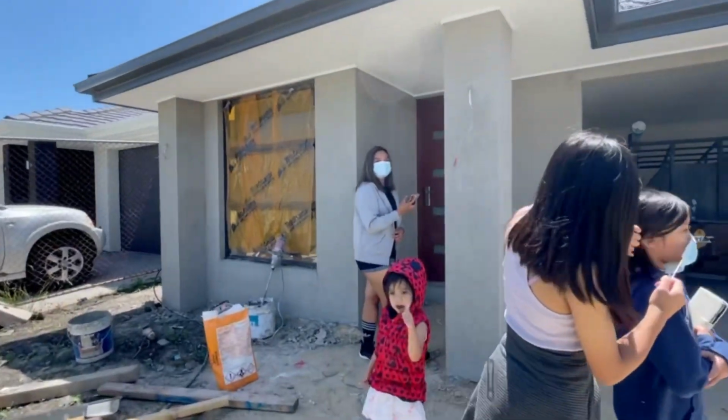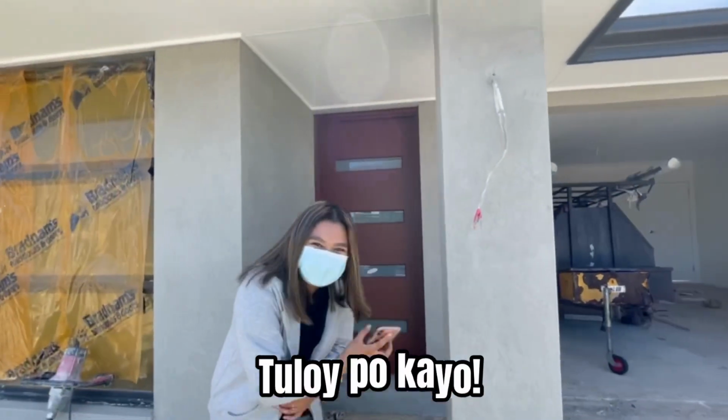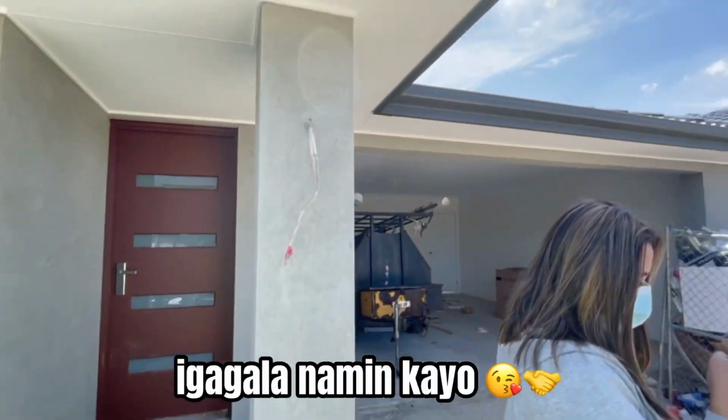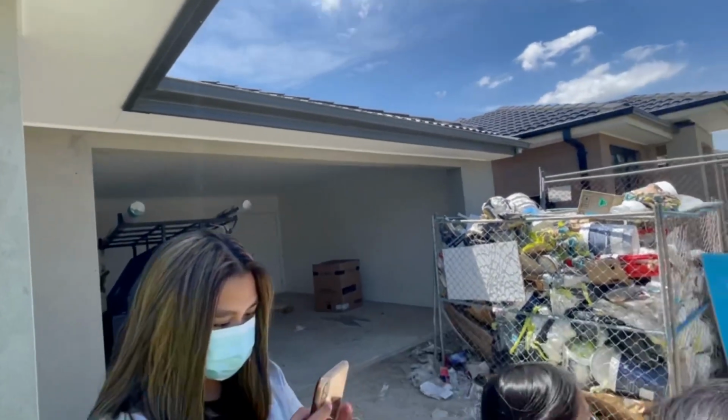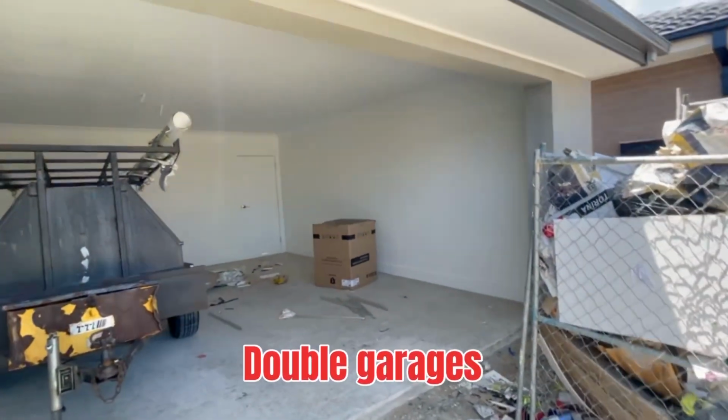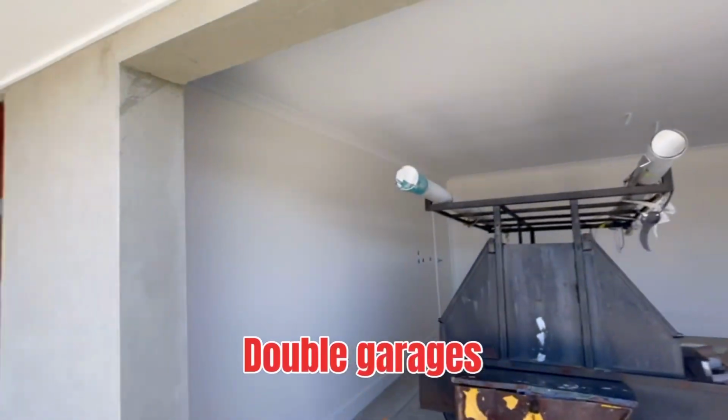Ito yung front door. Yan. Hindi siya yung door. So mamaya papasyal tayo sa loob kung ano yung style niya. This our garage. So hindi pa siya tapos. So malapit na.